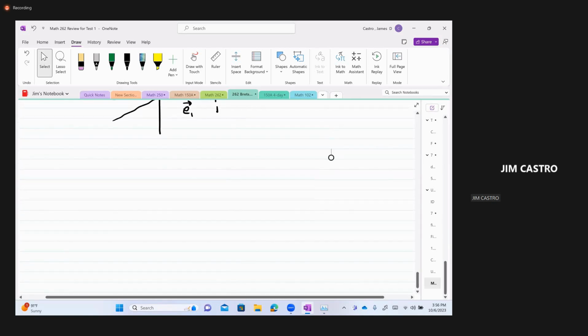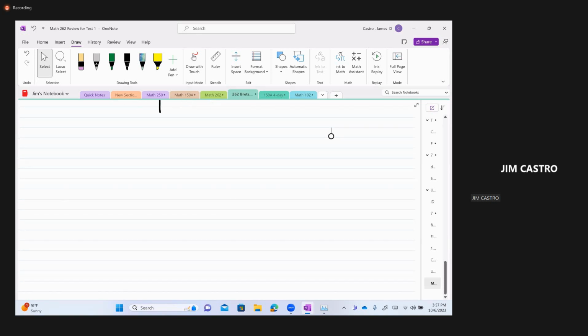Part E was: let S be the rotation of 180 degrees. I should have said counterclockwise about the origin, but I guess it wouldn't matter. Find the matrix of S and then find the matrix of S composed with T. We just finished that either Monday or Wednesday, finding the matrix of a composition. Basically it's taking the matrix of each transformation individually and then multiplying them together. That's how you get the answer to this one. But first you need to find the matrix of S.